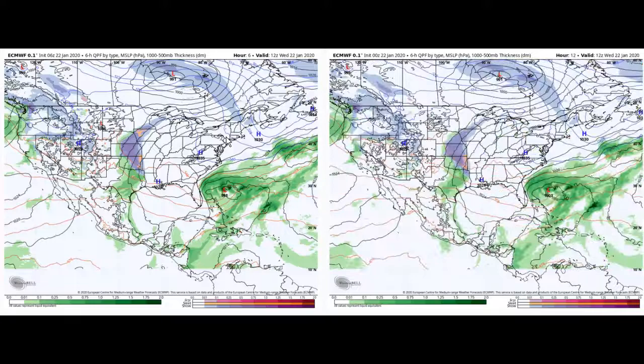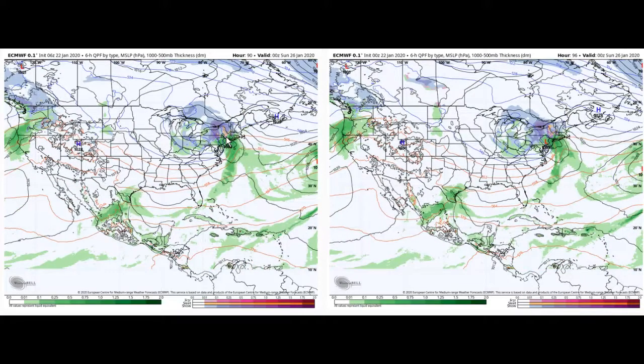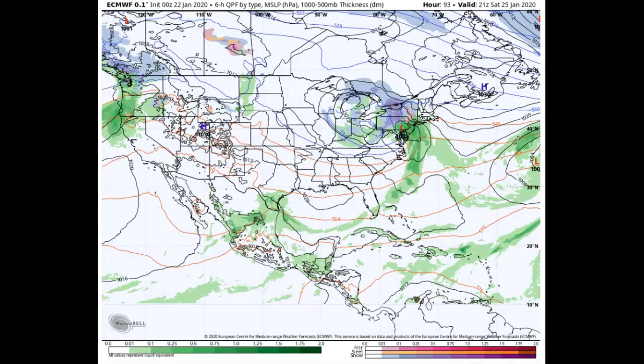And this is how it shapes up. This is through 06Z. So the leading edge of this weather system is going to push some snow that's going to arrive, it looks like, late in the day on Saturday. This is valid at about 4 o'clock in the afternoon.